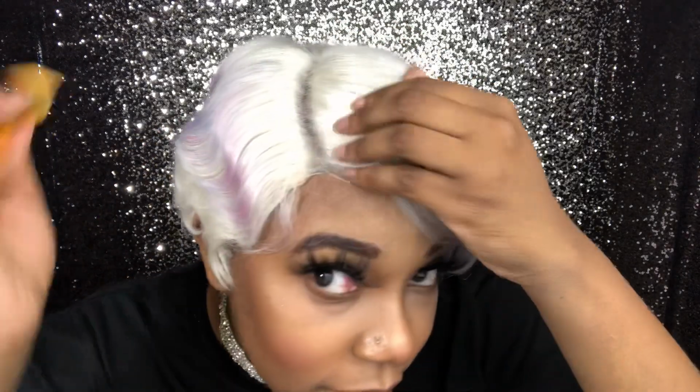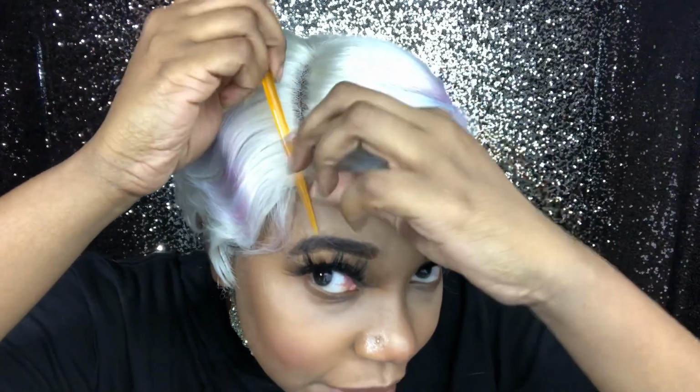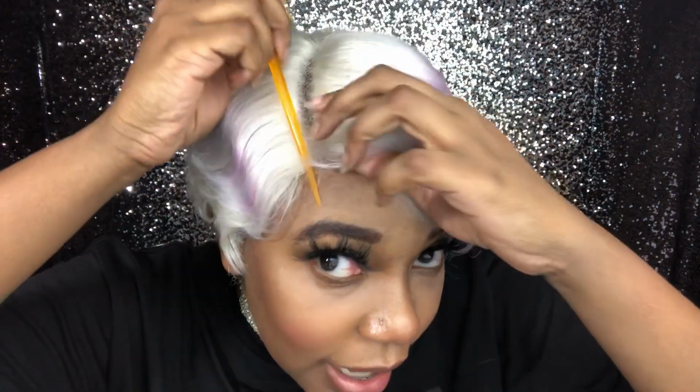Now I can't even find the real way I had it sitting no more. All in all, this was a risk because I've never done anything like this. And I will say this part is plucked really good, actually. I don't have on a wig cap, so it probably looks more black because that's really like a fuzzy braid.